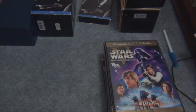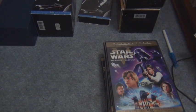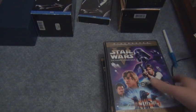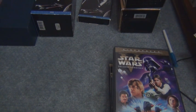So, that is my entire Star Wars home video collection. The 1992 Letterbox Collector's Edition, the 1995 Remastered Edition, the 1997 Special Edition, the Phantom Menace, the 2000 Special Edition, then the DVDs, both the prequels and the original trilogy.